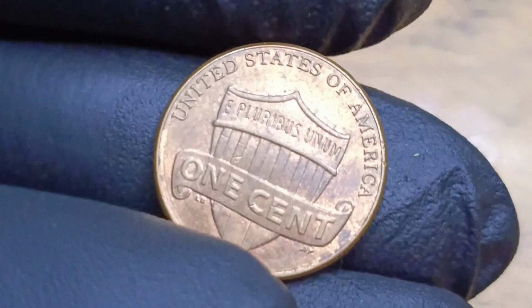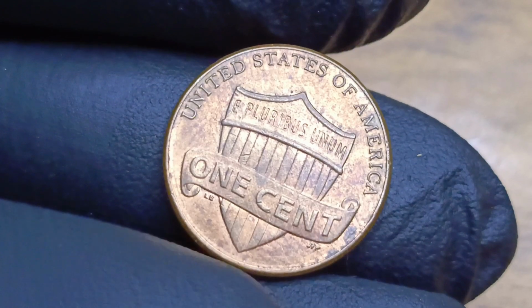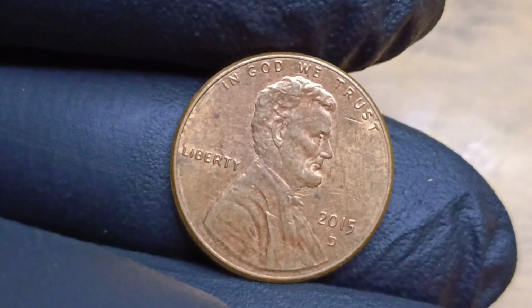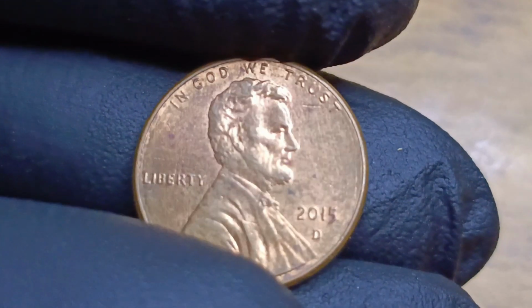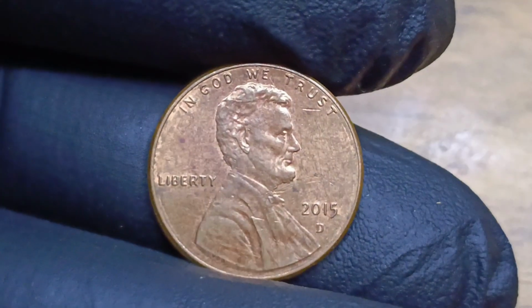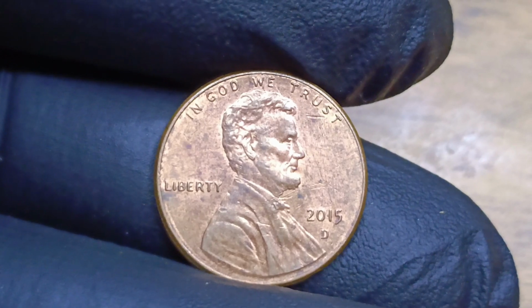Another rare error is the mule, where a coin is struck with dies meant for different denominations, like a penny obverse paired with a dime reverse. While no such mule has been reported for the 2015 D penny, a discovery of this magnitude could theoretically justify a multi-million-dollar valuation, as seen with the 2001 D Lincoln cent mule, which sold for six figures, but the likelihood of such an error in 2015 is slim given modern minting technology.